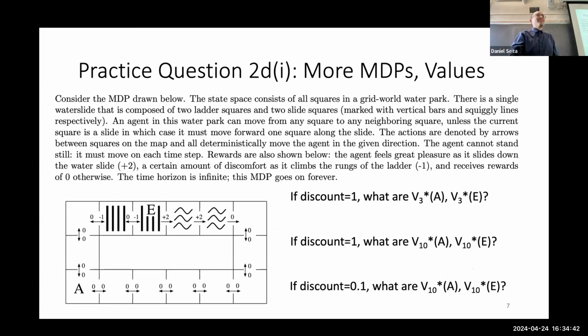All right, so question 2D, and then there's part 1. You thought there were only going to be 2 questions, but there's question 2, then question 2D, then part 1, then there's going to be part 1.5. So consider the Markov decision process over here. The state space consists of all squares in the grid world water park. This is one state, this is another state, this is another state, and so on.